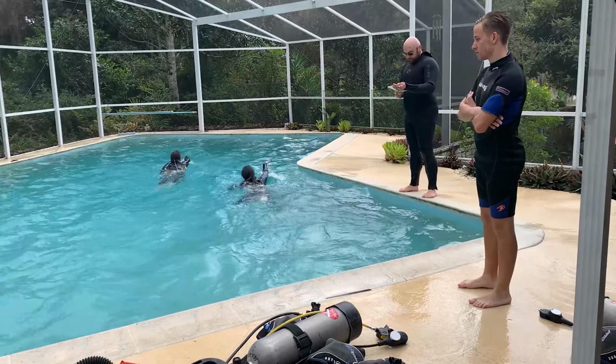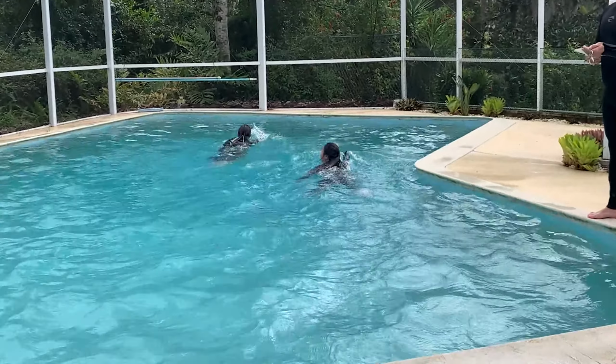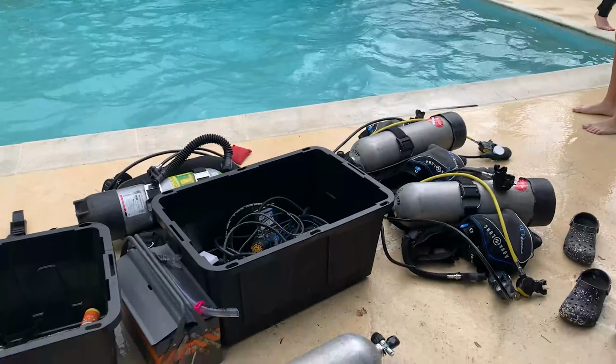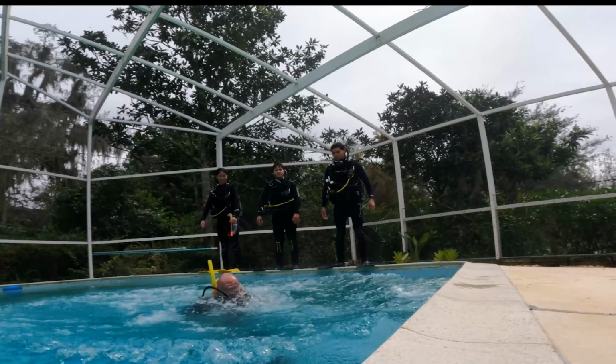It's going to be myself, Andrew is going to be the other gentleman joining us. There's going to be Caitlin and Kyra. And then this is just basically Griffin explaining to us, after we got all our gear together, how we're going to go ahead and enter and exit the pool.